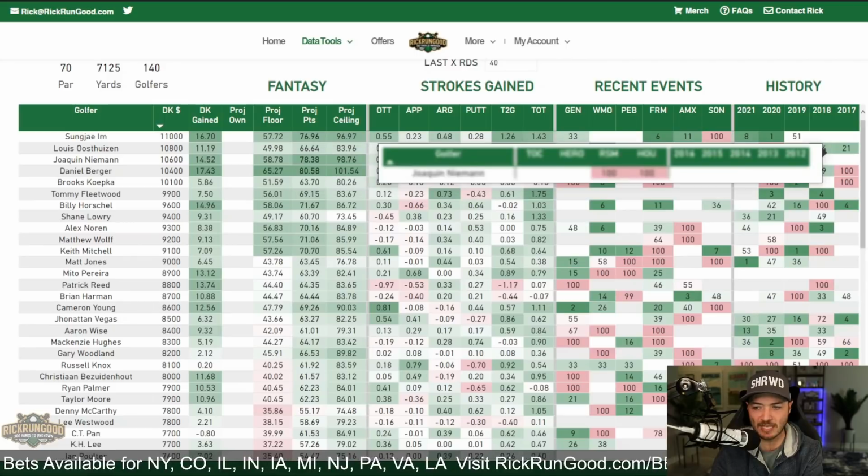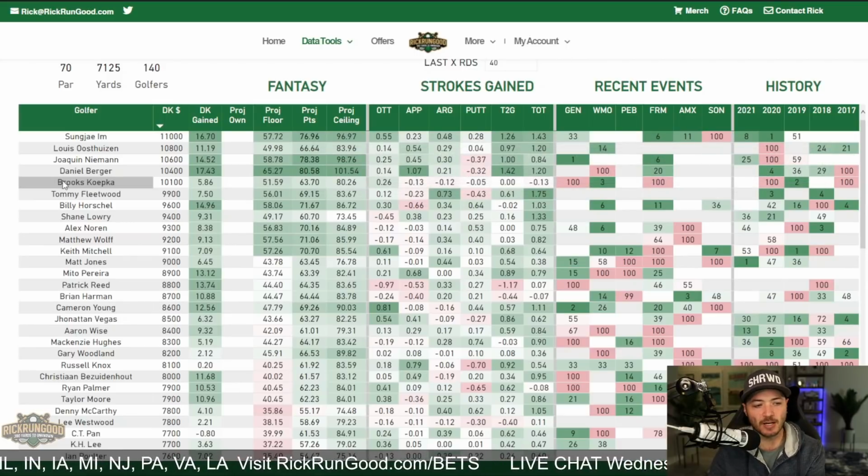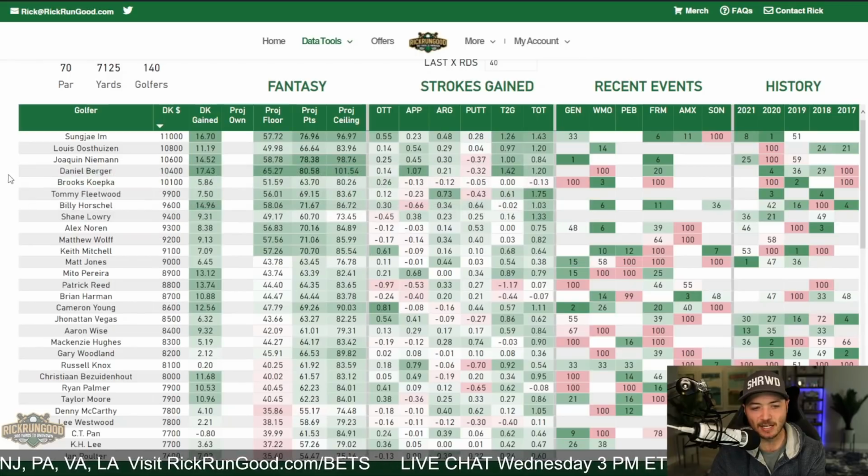Niemann is back in the field. We'll see how he reacts to his first win. But I think the most interesting, most fascinating guy is Daniel Berger, right?